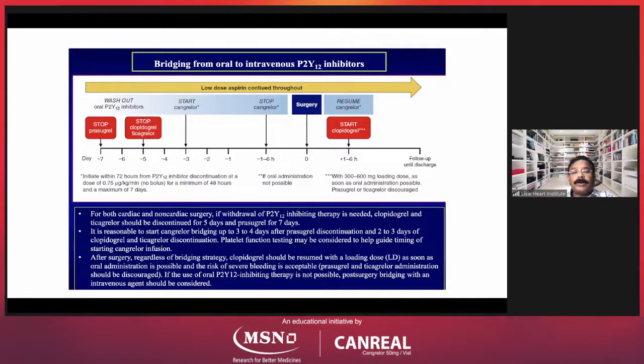Stop clopidogrel or prasugrel as indicated: 7 days for prasugrel, 5 days for clopidogrel. Start the Cangrelor 3 days prior to the procedure, and stop it 6 hours prior to the procedure, then do the surgery. After 6 hours, you can give a loading dose of clopidogrel, and we can use Cangrelor also. It is reasonable to start Cangrelor for 3 to 4 days of bridging after prasugrel discontinuation, or 2 to 3 days for clopidogrel or ticagrelor discontinuation. You can even use platelet function testing to help guide timing of starting the Cangrelor infusion.